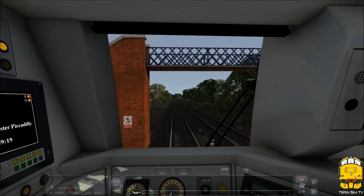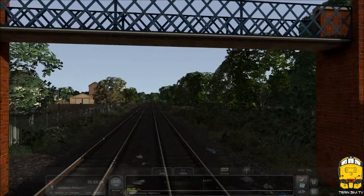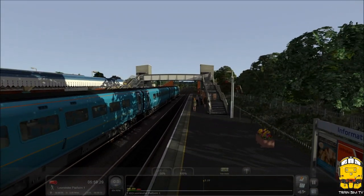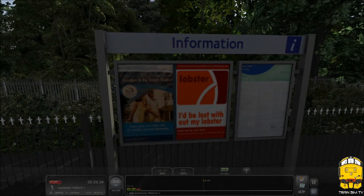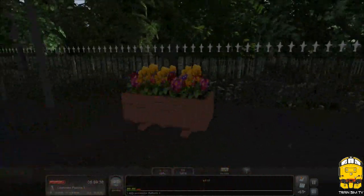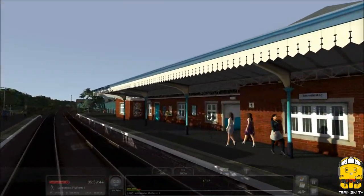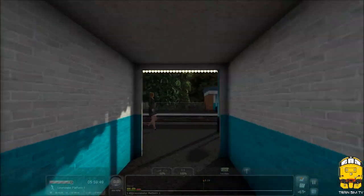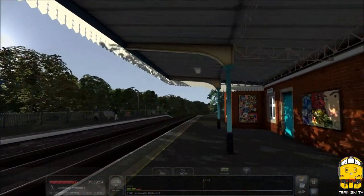Leominster station. The lobster card, not the oyster, it's the lobster. I like that. Not sure if they're new planters. Nice station, you get this little walkway, that's quite cool. A lot of people probably just cap that off, but that's actually got a walkway. I like the blue and white painting there, it looks cool.